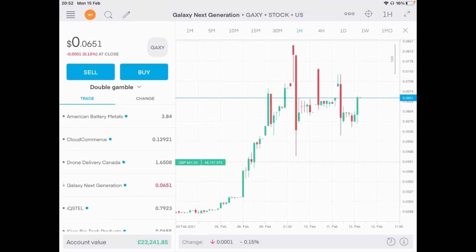And lastly, I didn't want to go without talking about at least one stock. The one I'm looking forward to seeing on Tuesday is GAXY Next Generation, ticker symbol GAXY. They are releasing their financial reports tomorrow, so hopefully we should see some decent earnings coming out of the last quarter, which in turn should make the share price go up. Hopefully we will see a greater return on this stock position.